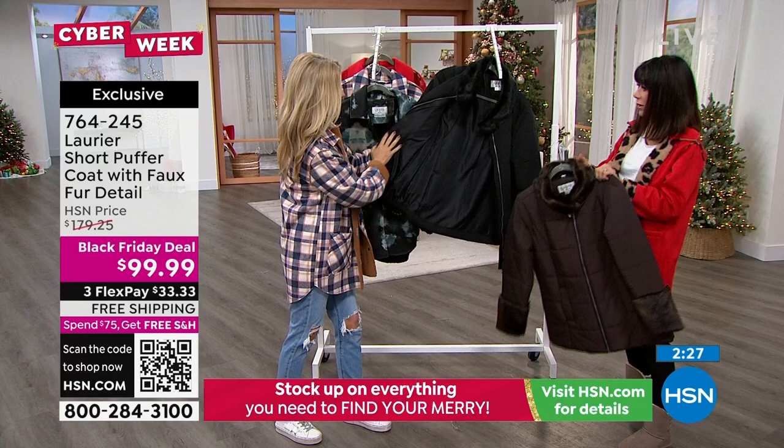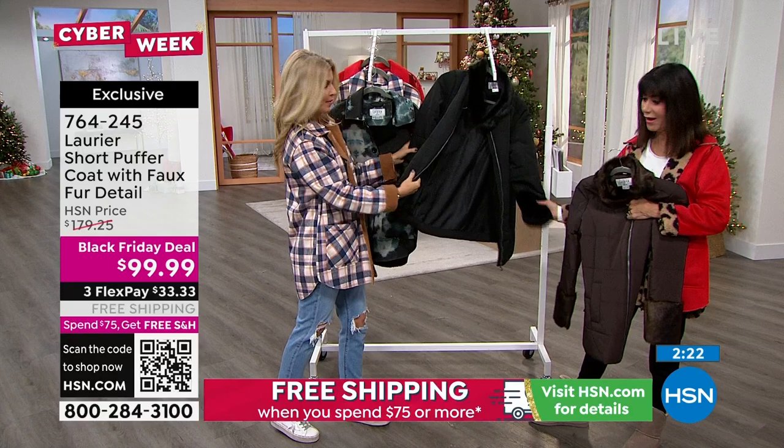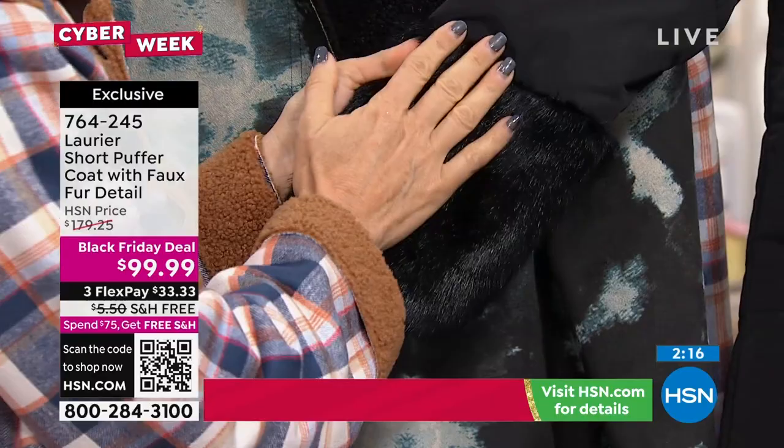It is. I mean, this is so beautiful, pretty, with all the faux fur collar. This zips from top to bottom, so it's going to be nice and warm. But the faux fur here just looks glamorous. This is machine washable. Oh, yes. So I love that. So yes, pop it in the machine.